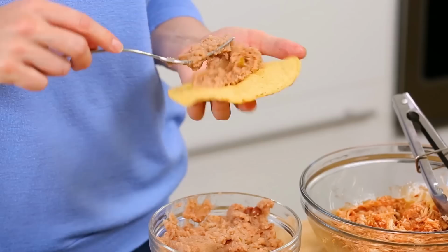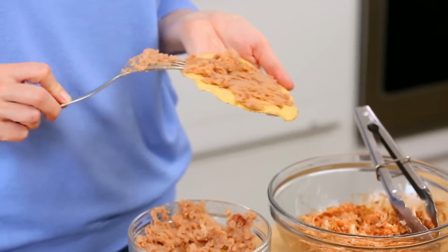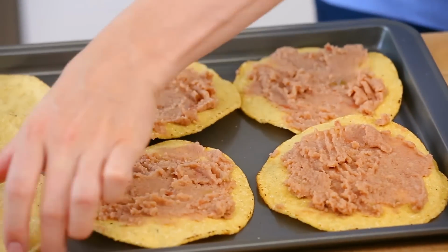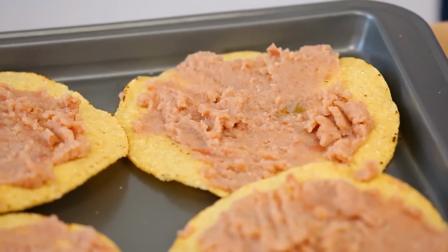For the base of these tostadas, I'm going to be using some canned refried beans. Now, this is another supermarket shortcut that I love. Refried beans have lots of protein and fiber as well, so not only are you adding flavor, but you're adding nutrition. This particular brand of refried beans also has some mild chilies in it, so it's got a bit more flavor, which of course I love.